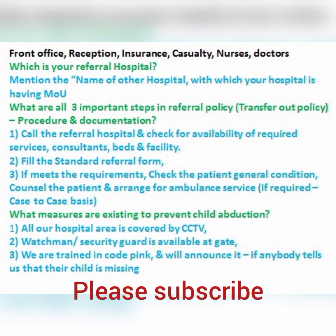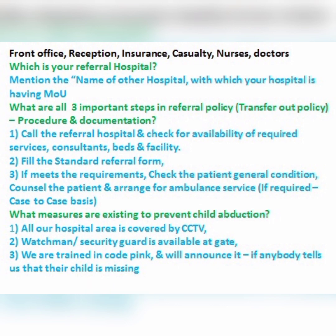Next question is, which is your referral hospital? The front office reception staff, doctors and casualty nurses should be aware of the name of the other hospital with which your hospital has an MOU. Whenever you don't have a service in your hospital, that hospital name where you usually refer, you should mention. So what are the 3 important steps in referral policy?